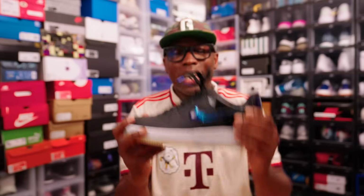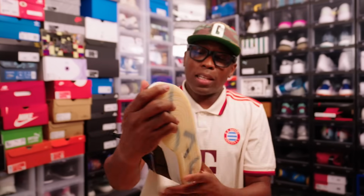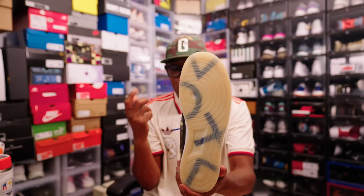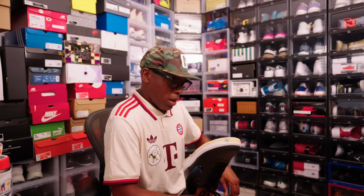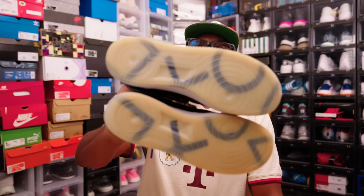It feels really nice though. It's a little thick, so it's really nice. Again, I haven't worn these yet. And then these outsoles are glow in the dark, which give them a very special pop at night. Sometimes if I have the light on in here all day long and then I cut it off, you'll see them glowing from in there. But very dope sneaker. I really like the way that these came out.